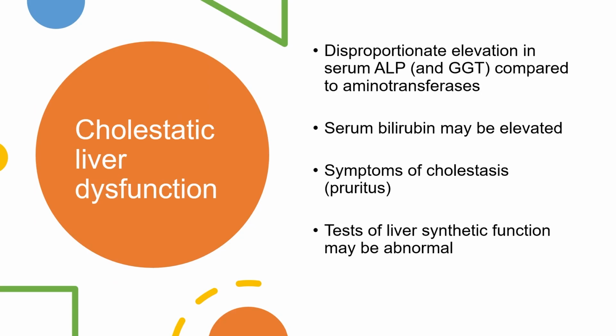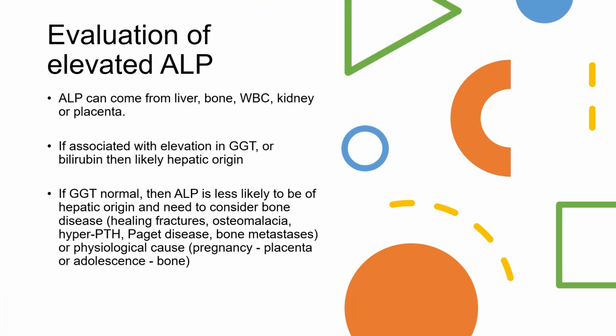You have a disproportionate elevation in serum ALP, and I've put in brackets GGT, and I'll come to that shortly, compared to your transaminases, whichever one you're measuring. Again, bilirubin can be normal. Symptoms of cholestasis often present in this group. What's that? Pruritus, where they're very itchy. Or if you have obstruction, then the patient may have pale stools, dark urine in association. And like with the hepatitic, your liver synthetic function can be normal or abnormal. Doesn't help differentiate between the two.